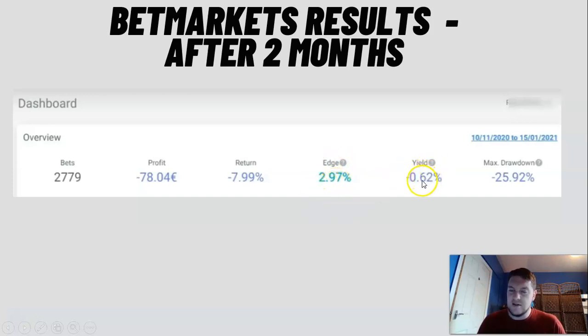You can see that the yield, so that's the percentage per bet, was losing at minus 0.62, and the max drawdown I'd had on my total investment, which was a little over €1,000, was minus 25%. So things hadn't been going too great after the first 2 months, but I thought it might be interesting to compare the results from then and now, as you can compare the edges, like the closing edge, and see if that's increased or decreased, and look at this yield. Just look at overall results. So that was the results after my first 2 months with Betmarkets.